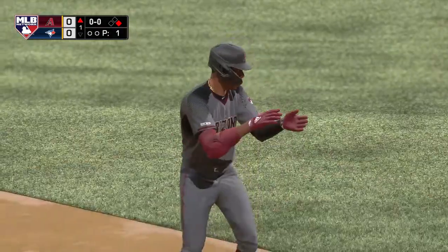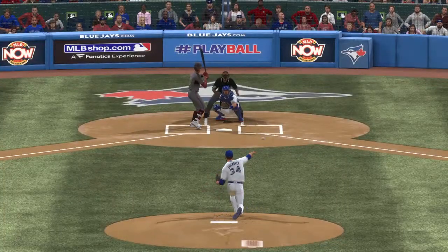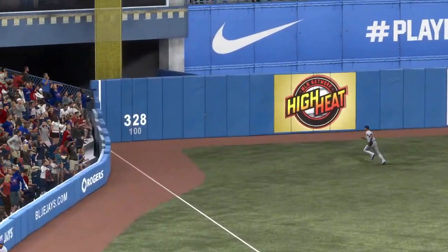He just scorched that ball off the wall, and now the question will be, should he have continued on or not? He thought about pushing it, I'm sure, but decided to play it safe. It would have been close, but I think this time he's probably right in staying at first.